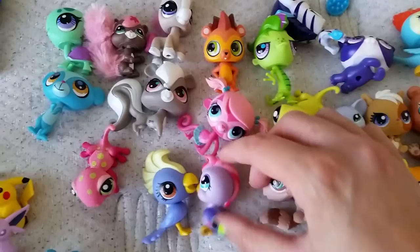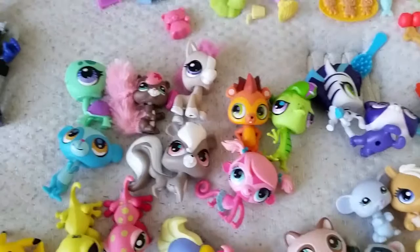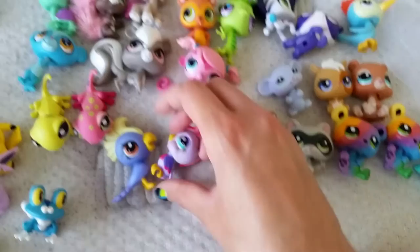So, here is all of my miscellaneous Littlest Pet Shops. I like the lizards. This one reminds me of my lizard Caelius. I got two rainbow bears because I know how rare they are. And I love the cockatoos. So those are the miscellaneous.